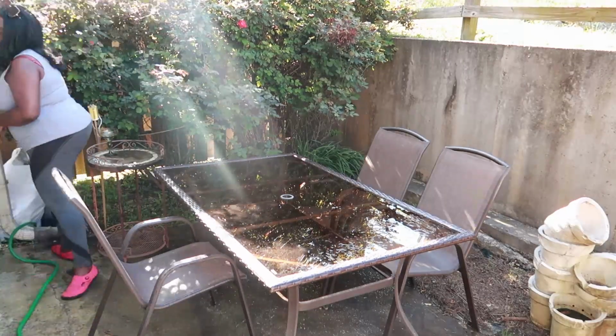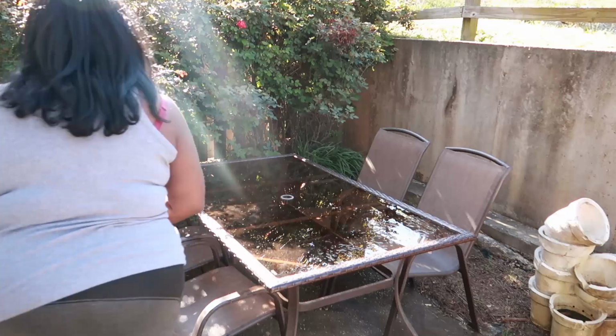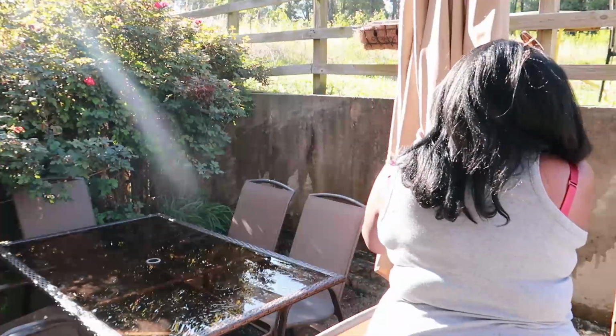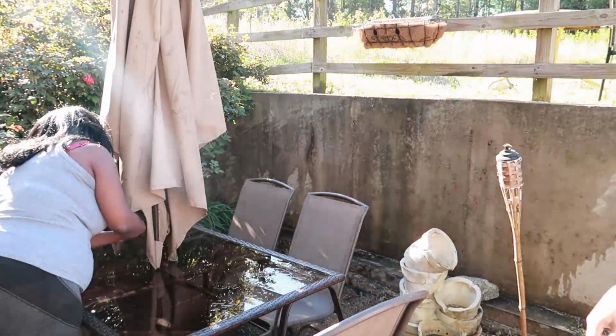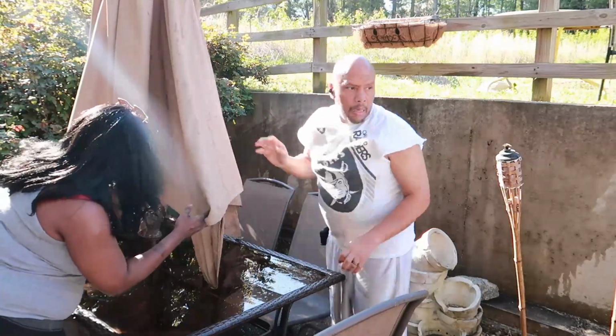Now this chair set was purchased at Aldi's. I bought the table from Aldi's, and then I came back the next week. They had chairs on sale. I picked up the chairs, and I think total I may have paid $150 for the entire set. This time of year is when Aldi's really begins putting out all their spring outdoor decorating items, so when you see them, you need to get them.